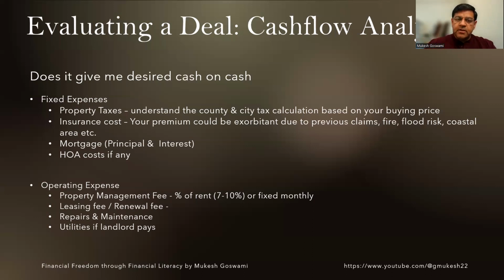Insurance costs, again, as I said, the premium could be exorbitant. Do not ignore. Just figure out a price, how much you're going to pay. Mortgage, principal and interest, how much you're going to pay. That all depends on what rate you negotiate with your lenders. And if there is an HOA on the property, understand what is the monthly, quarterly, or annual HOA fee, and what are the other compliance that you need to agree to. So these are some of the fixed expenses that you put down in your spreadsheet as expense.